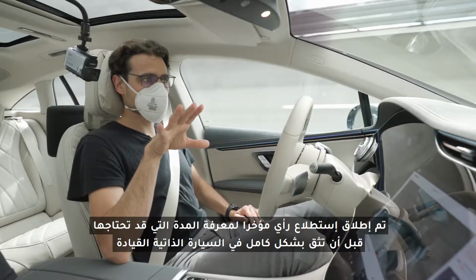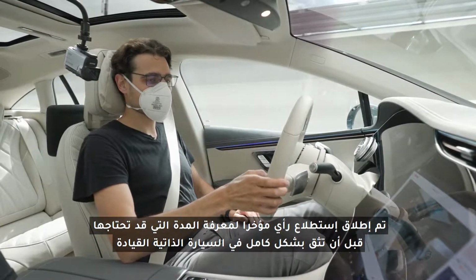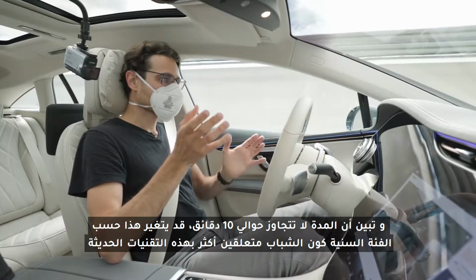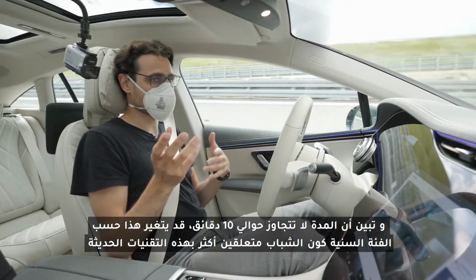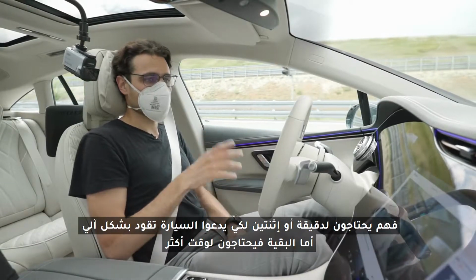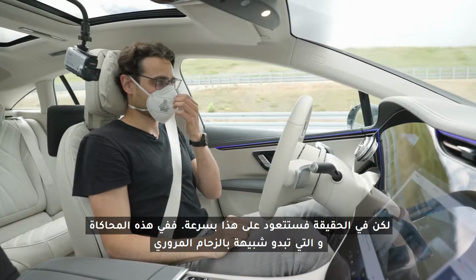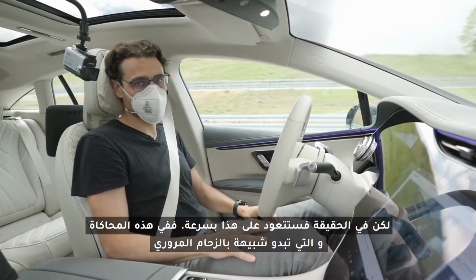There was also recently a survey on how many minutes people need until they trust an autonomous vehicle, and it's really just a matter of minutes, a maximum of 10 minutes. It also depended a little bit on the age group. For example, younger people who are more connected to technology just need 1 or 2 minutes, and it's like, okay, I trust it and let's go. Others were taking a little bit longer. But the thing is, you get used to it so fast, and this situation here really feels like normal traffic.